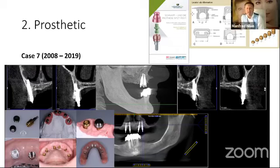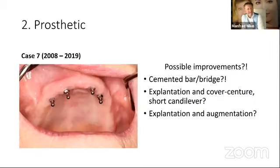Different prosthetic concepts only on one button is very, very hard. And maybe trinia is one possibility, and the bar construction. I said to her, maybe possible improvements might be by a cemented bar. It's a very light material, a trinia material or bridge, or explantation covered denture, a short cantilever sometimes, or LIFO-1 osteotomy, but it's a very big surgery, or explantation and augmentation.